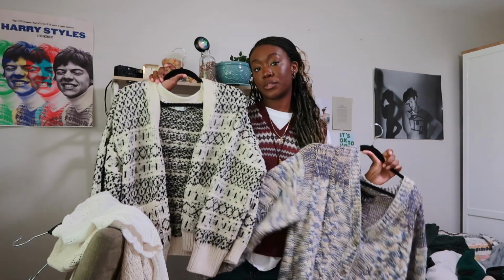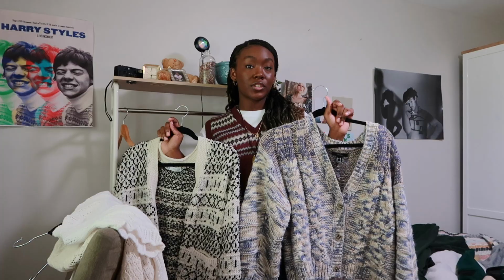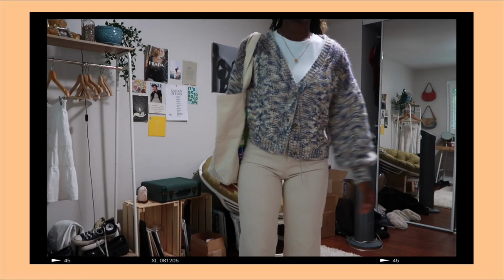I love this oversized one that I got from Zara last year. It's a simple black and white, so it can go with a lot of other things. This cardigan, although a bit more on the colorful side, already matches a lot of things in my wardrobe that I have already, and it's just a really great layering piece to go over tops and things.